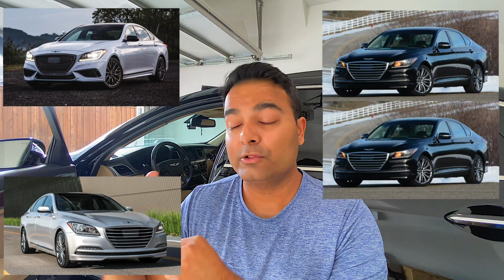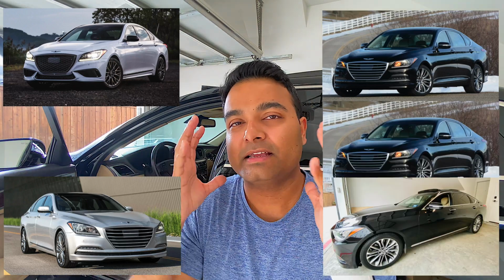Now, if you have a Genesis and the oil light is doing the exact same thing, chances are you have the same issue that I have and many other Genesis owners are starting to have. In the Hyundai shop where I went to take a diagnostics for this vehicle, there was a 2018 model, there was a 2017 model, and also two 2015 models, including my 2015, that was in there for the exact same thing.